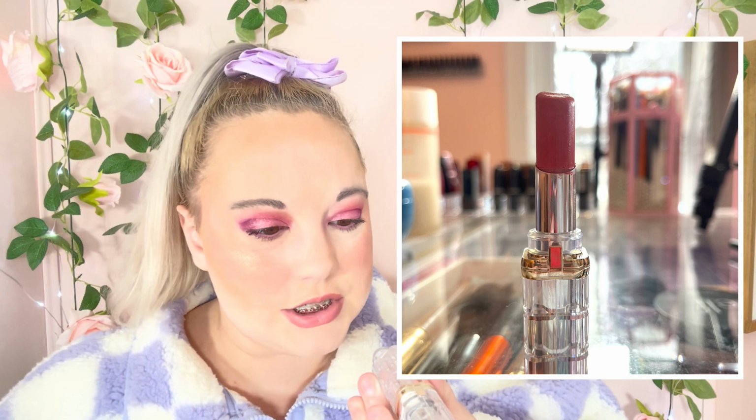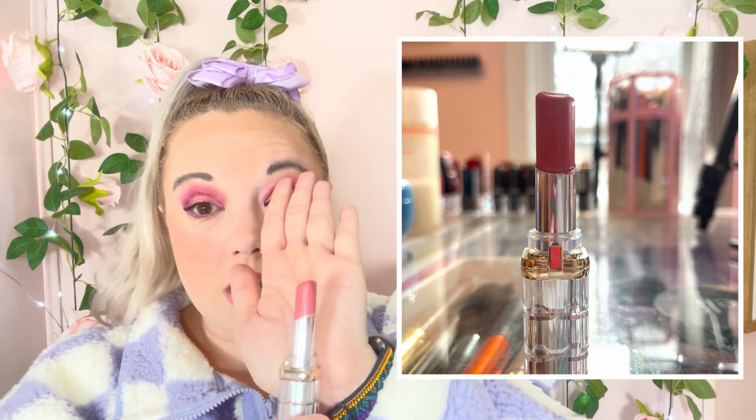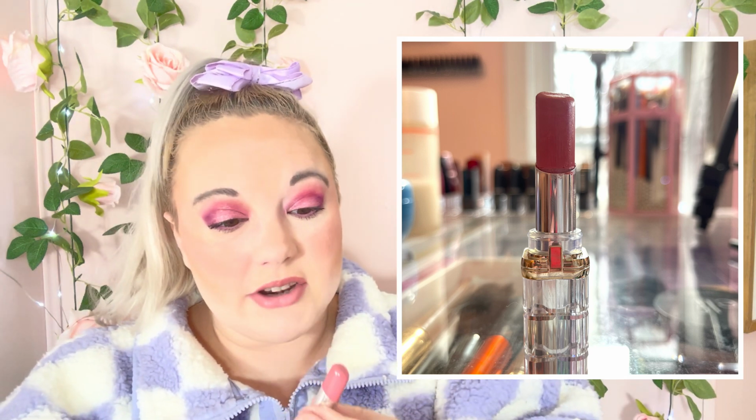For lipstick, we chose this one by Revlon, by L'Oreal, and this is their Colorista Shine shade 908 Sparkling Rose. So I, of course, will pop up a picture, but this is where we're at. So not too much of a difference. I definitely used this probably 4 or 5 times.